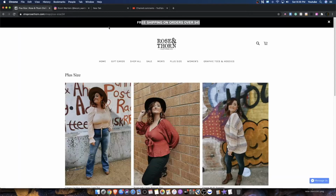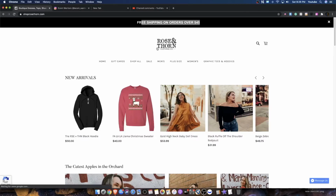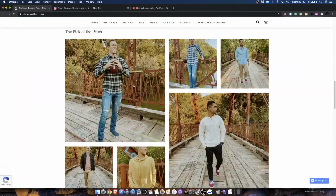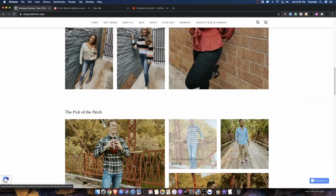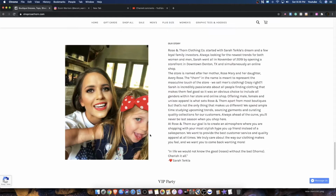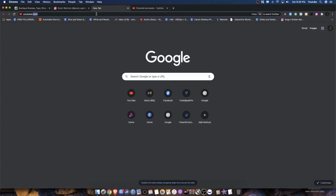All right. So what we're going to be doing is we're going to be recreating the clothing store Rose, Thorn & Co. Overall, it's a decent store if it's your first store ever, but there's a lot more improvements that we could do to this store, and we're actually going to go ahead and take that into action. So the first thing we're going to do is we're going to go to Shopify.com.